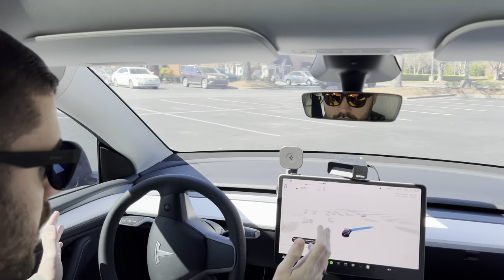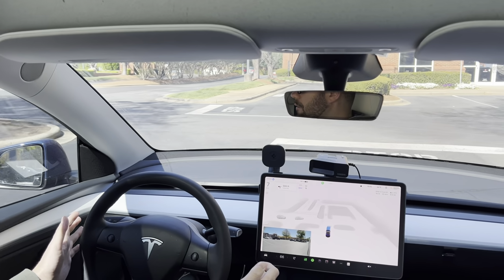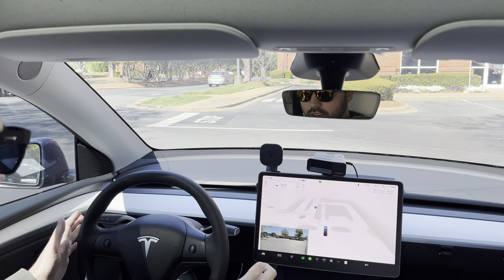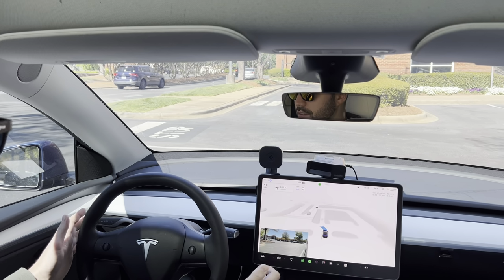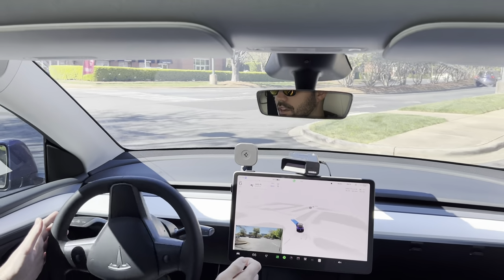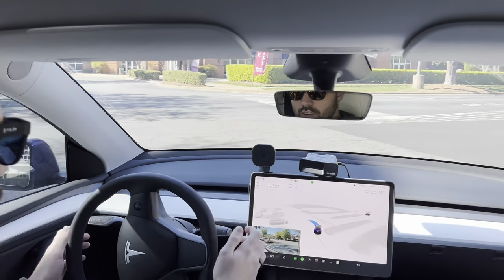There's a couple different ways to leave the parking lot. Looks like it's going for the easiest way. I'm of course covering the brake and the accelerator just in case it's needed. Let's see if it goes the right way. This is a one way in front of us. Okay, it's figuring it out. Will it stop here? Kind of, okay, I'd say that's actually human behavior. What is it doing?